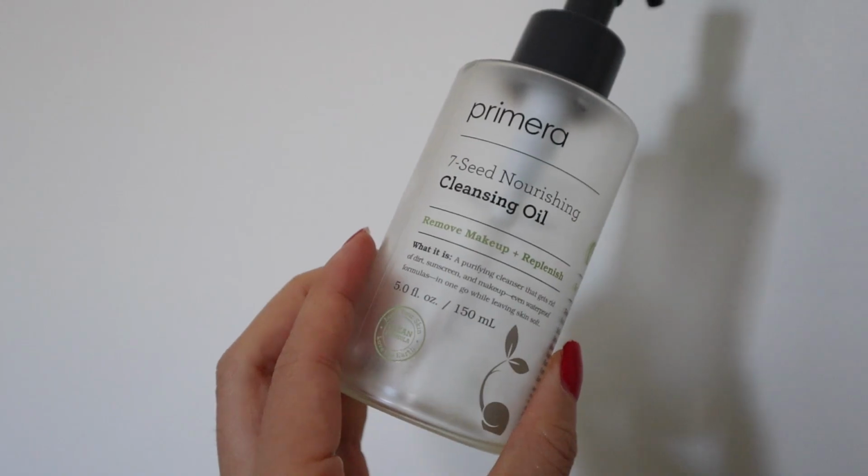And I like this one. I would repurchase it. Primera 7-Seed Nourishing Cleansing Oil. I really don't hear many people talking about this one. Maybe because it's not a product that Primera is pushing all the time, but it's so underrated. It's very thin. If you have oily skin, I feel like you would like it because it's super refreshing. It doesn't strip your skin, and I would repurchase this one.